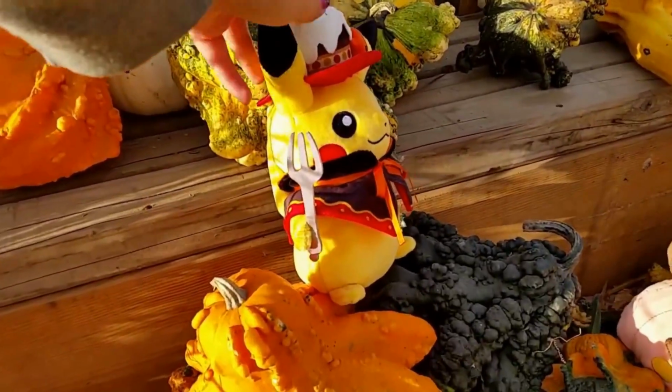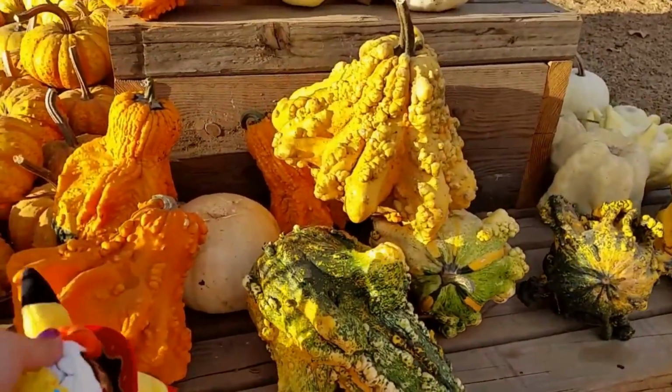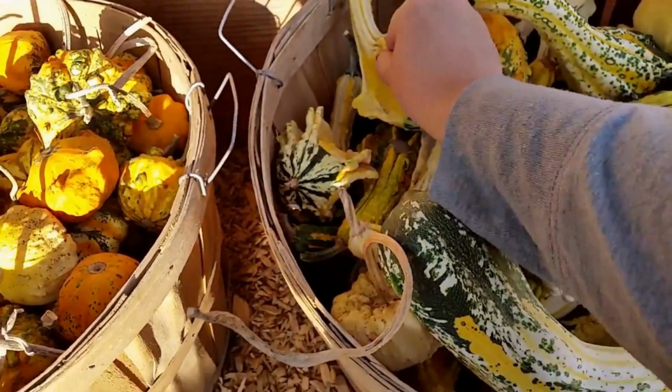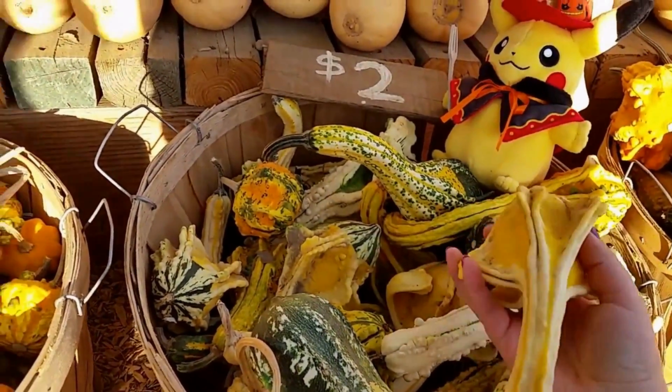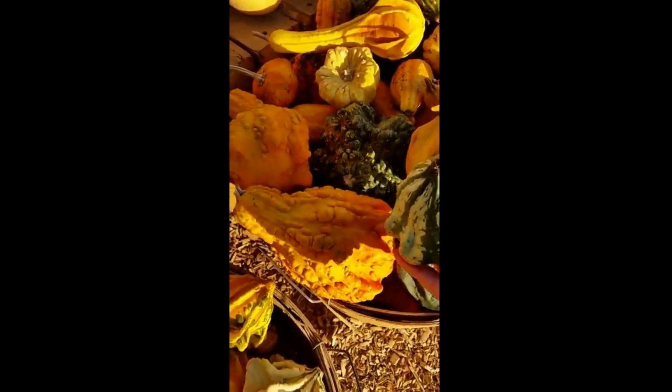Excuse the thumb. I didn't notice the first time that my thumb was there. I believe these are the cosmic stars. Woo, look at these guys. I wanted to take one of these home. Yep, more shaped ones.